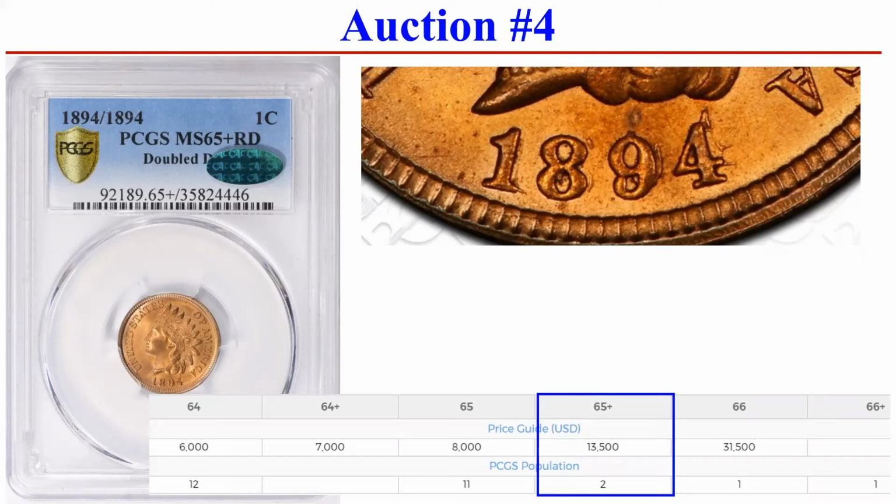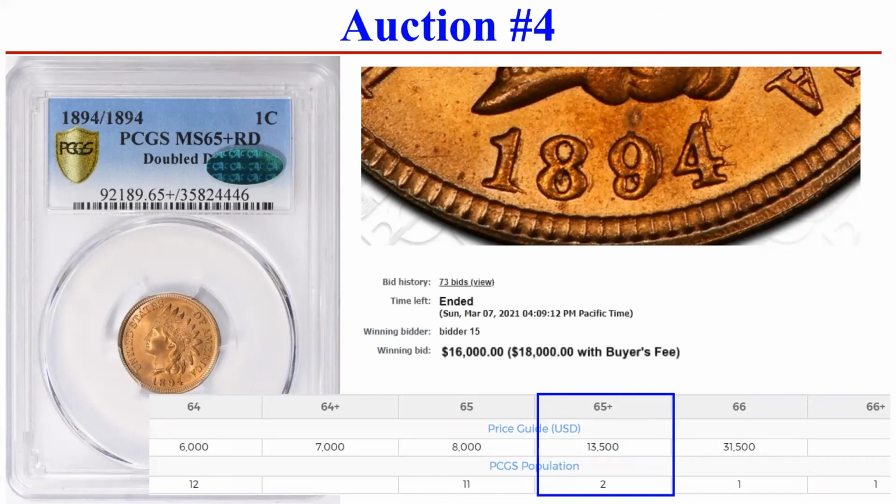So the only thing I could really compare it to is the PCGS value of 13.5. But this one ended up selling for $18,000. So a very solid grade, a fantastic coin, obviously CAC approved. If you had the money and you love Indian cents, that is one cool variety.